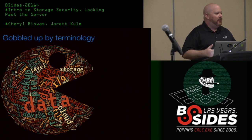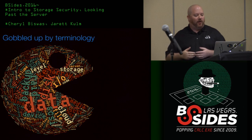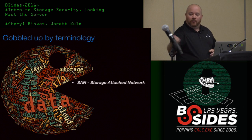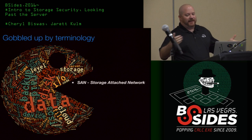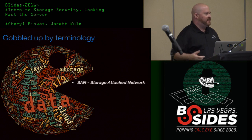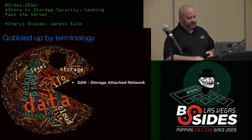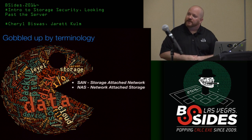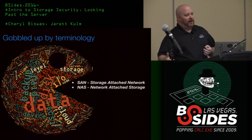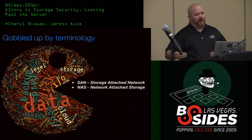Now, many we might know, but most security people or most IT staff have no idea what they are. When we think about what we might know, like a SAN, storage area network, Fibre Channel, FCoE, iSCSI, this is when you present your storage up and it looks like a local disk. We have NAS. This is SMB or NFS.